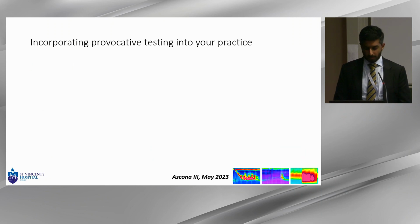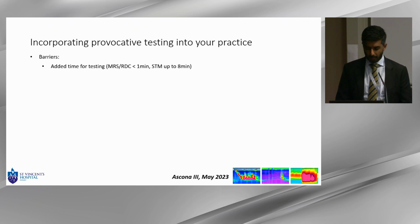So what about incorporating this into your practice? I think we should acknowledge some barriers to doing so. There is definitely some added time for testing, very little for MRS or rapid drink, but the solid test meal, depending on the patient, may take up to 8 minutes. I think it's also fair to acknowledge that it is a little more difficult and time-consuming to analyze, especially the solid test meal.